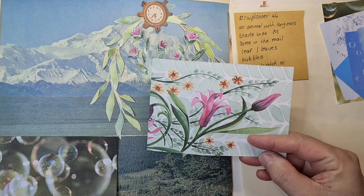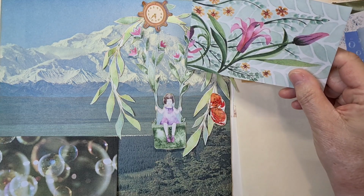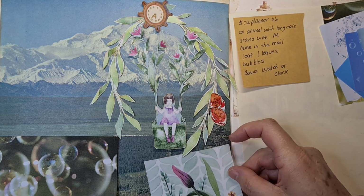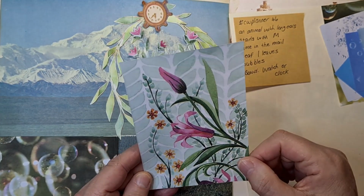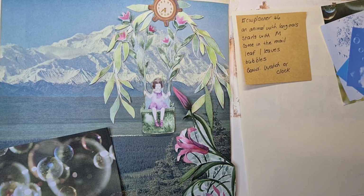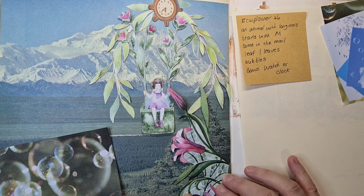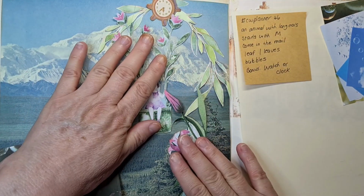So I liked this. Obviously, it's probably from the same magazine. It might even be from this picture here. I may use it down in the corner here. Maybe I'll fussy cut that flower out and have that coming up here. Okay, back in a sec. Okay, so I've cut that flower out to come in the corner here, and so we'll just have it like that.